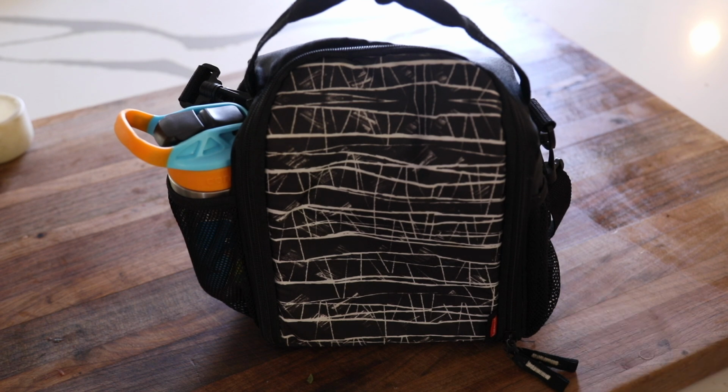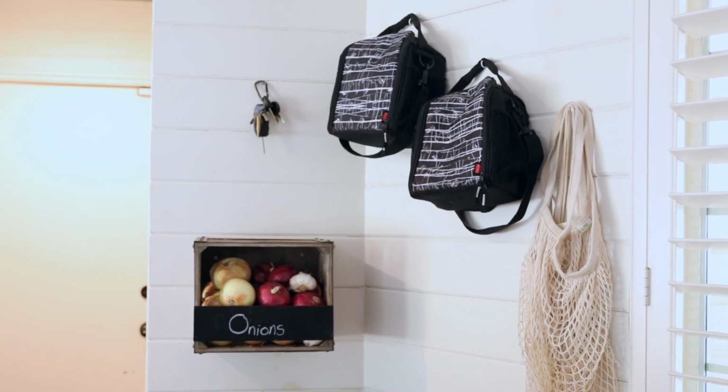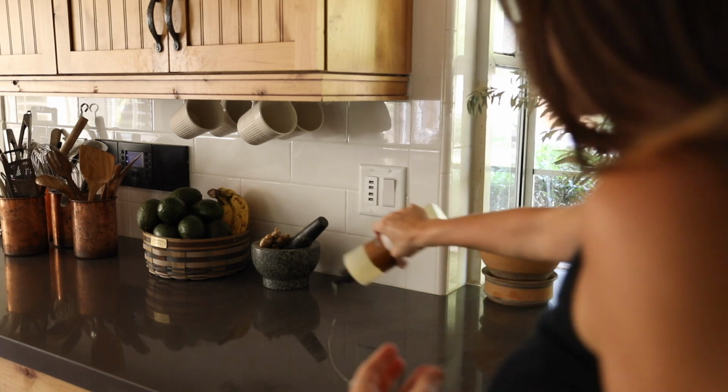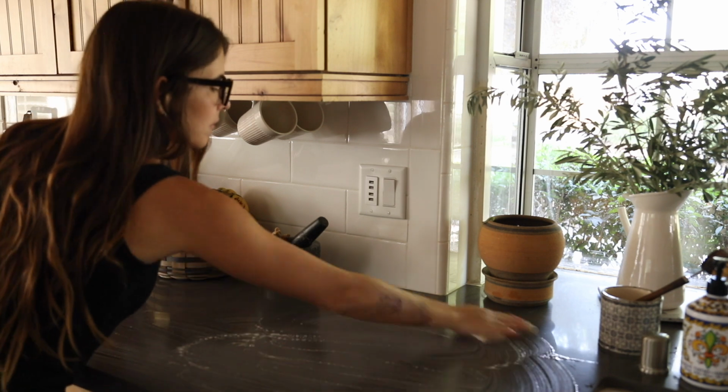Every day after school, they bring in their lunch pails, their backpacks. We go through backpacks, clean out lunch pails, and then basically just set them out for the next day, just sort of do a reset. That is very helpful. I know it's only the first week of school, but just getting myself into that routine so that everything has a place.